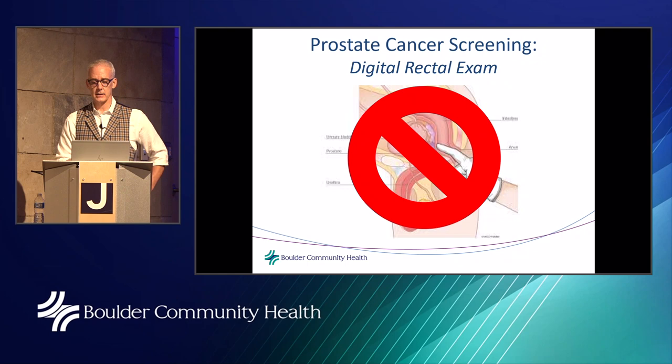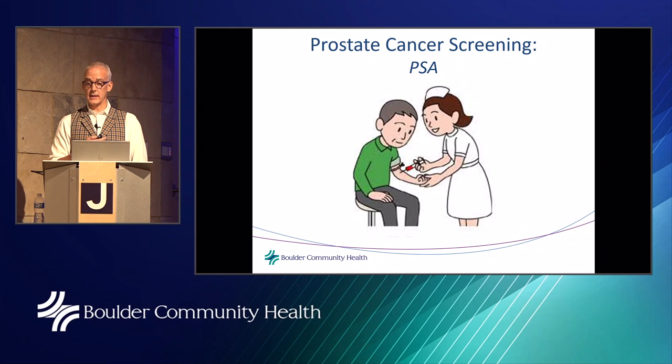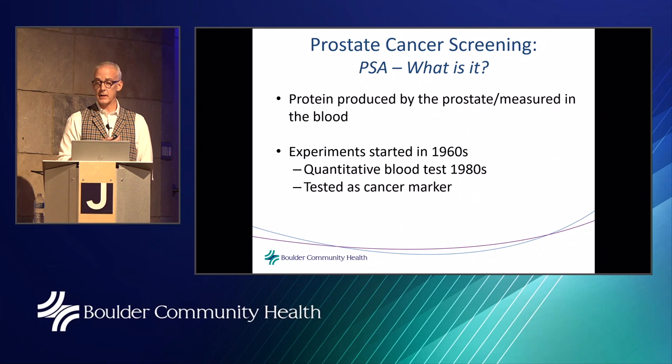So the other test that we have is the PSA, or prostate-specific antigen. So what is that? It's a protein that is produced by the prostate that can then be measured in the blood. So it's just a blood draw. Experiments around PSAs started in the 60s, so this is not a particularly old test. And then they really got that honed into a reproducible quantitative test around the 80s. And when that happened, they started looking at this as a marker for prostate cancer.